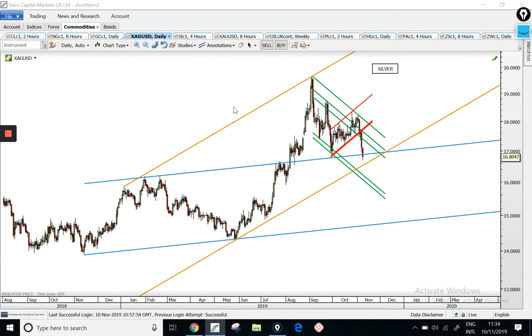Silver, we shorted the break of the red bull flag and the backtest. Actually, we shorted the backtest of that bull flag, broken bull flag, and then it dived nicely. The green bottom band is a potential support that may be a bull flag, but the most important one here is if the golden bottom band holds, then we may see a huge rally again if it holds.